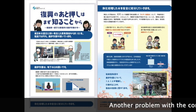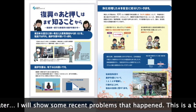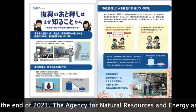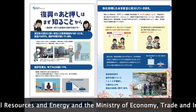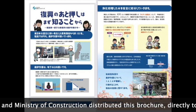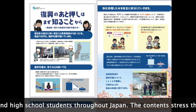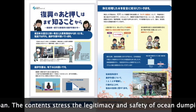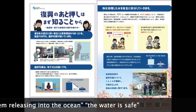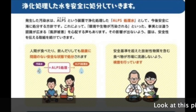Another contaminated water problem happened recently. This is a brochure from the end of 2021. The Agency for Natural Resources and Energy of the Ministry of Economy, Trade and Industry, and the Reconstruction Agency distributed this brochure leaflet to elementary and junior high school students throughout Japan. The contents stressed the legitimacy and safety of ocean dumping: no problem releasing it to the ocean, the water is safe. Look at this picture.